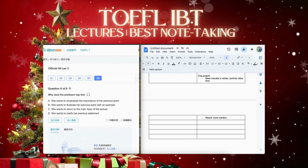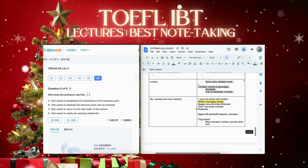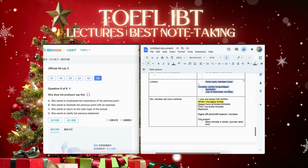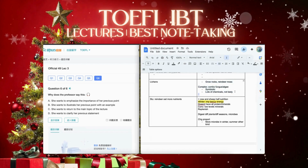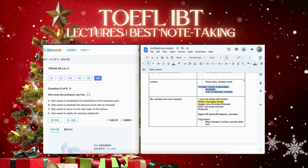But lichens are actually quite complex. They're not just a single organism. They're actually a kind of combination of some sort of a fungus and some sort of algae that live together in a symbiotic relationship. Symbiotic relationship? Anyway, okay, reindeer.